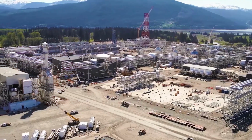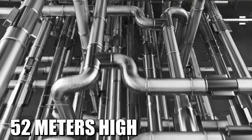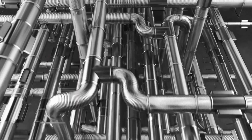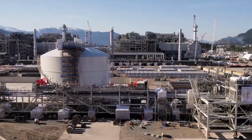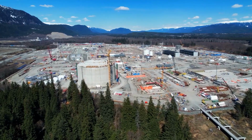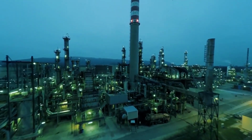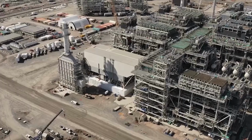And then there's the storage tank, a behemoth of engineering. At 52 meters high and 92 meters in diameter, this tank is where the liquefied gas will be stored before it's piped onto ships bound for overseas markets. The construction of the tank's domed roof was an engineering spectacle in its own right. Using a technique that involved gradually pressurizing the tank with air, the roof was slowly lifted into place over several hours, a process that had to be executed flawlessly to avoid any mishaps.